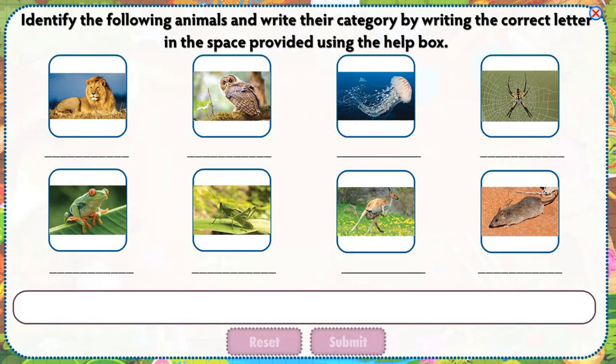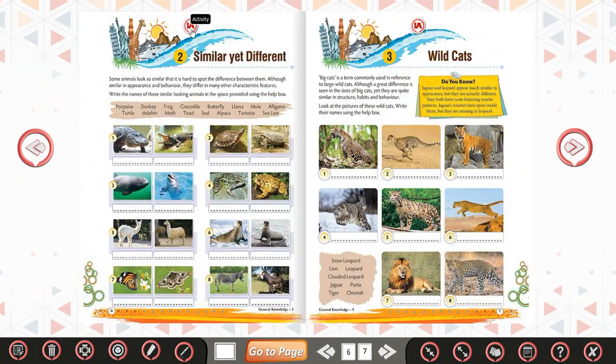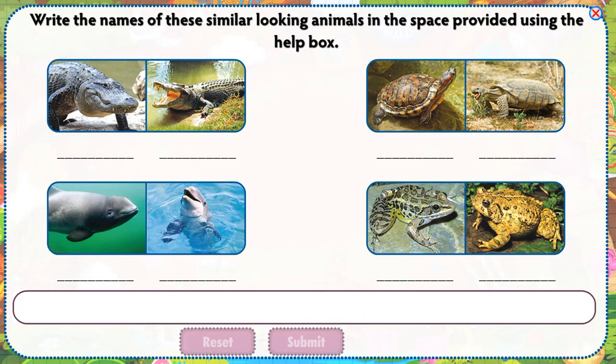Identify the following animals and write their category by writing the correct letter in the space provided using the help box. Write the names of these similar looking animals in the space provided using the help box.